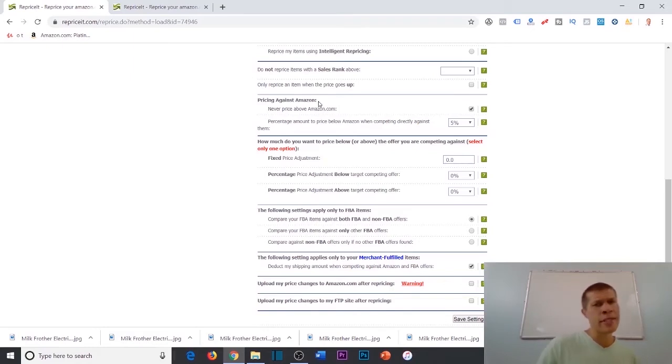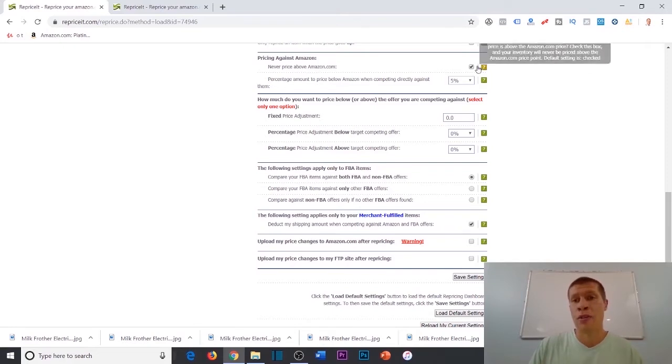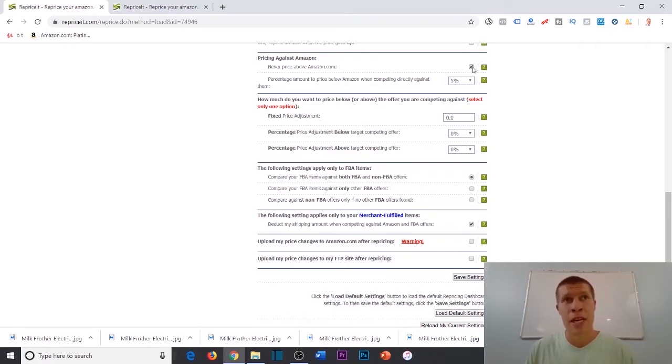Now, this is something that a lot of people get worried about. You never want to price above Amazon.com if they're on the same listing. I don't ever do that. I don't mind repricing above Amazon.com, but if you're selling something really competitive, or an arbitrage product where Amazon has a lot of inventory, then you probably want to click this, because chances are they're not going to sell out of their inventory unless you're checking a Keepa graph and you see that they've scaled out of their inventory, right?